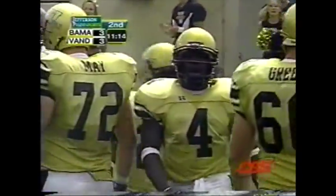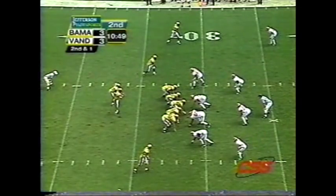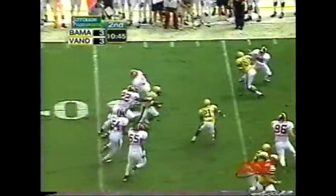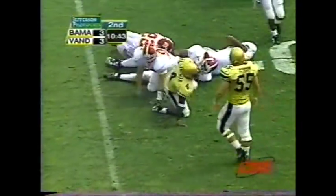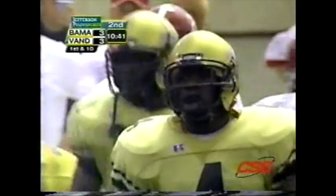the senior out of Atlanta, Georgia. 4 wide receivers in this no-huddle offense. Little option play. Here's Lou Thomas, first down, and then some. Lou Thomas, who started at running back, was moved to wide receiver last year.